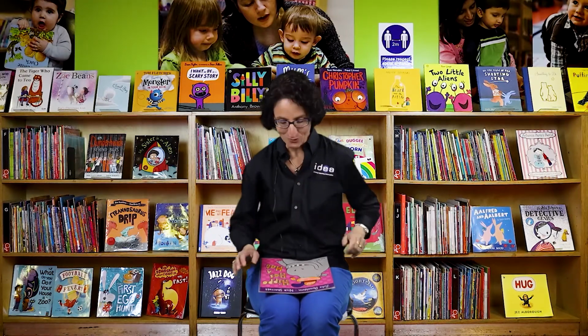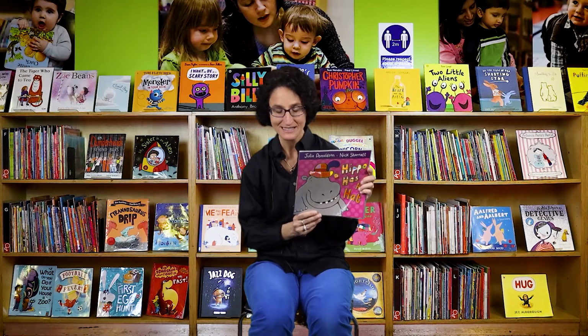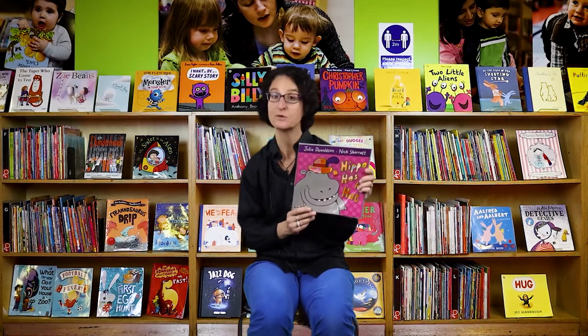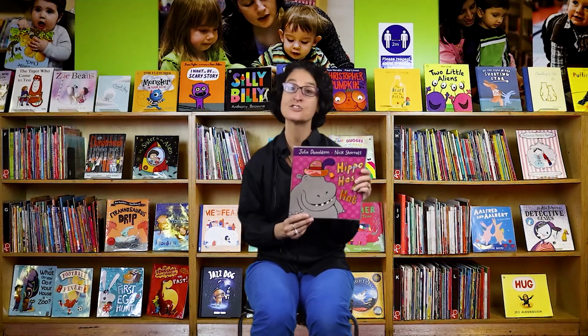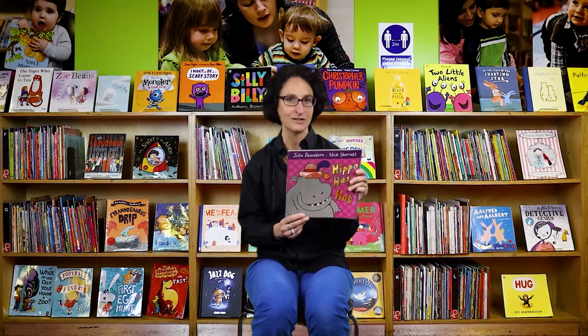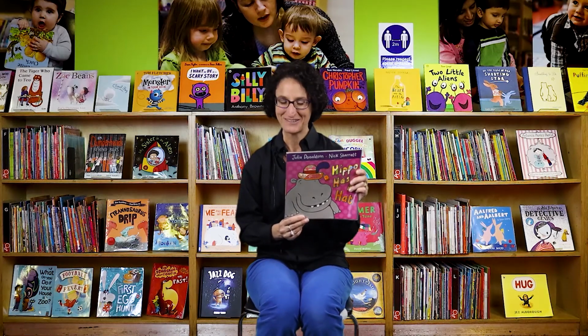And the book we are going to read is this one, Hippo Has a Hat, by Julia Donaldson and Nick Sharratt. And I am reading it with permission of Macmillan Children's Books, the publisher. And this book is available at the library if you want to come and borrow it.